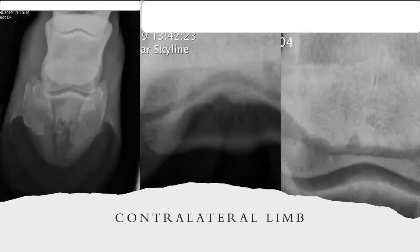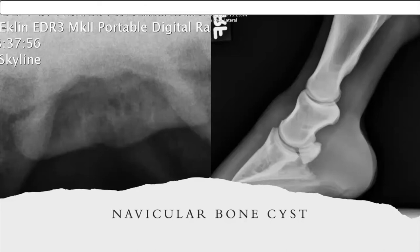And so did Skyline present just really quickly? Did Skyline is the horse? No, that's the view. Oh, the view. Okay. But did the horse present as lame? Yes, this horse did. Okay.